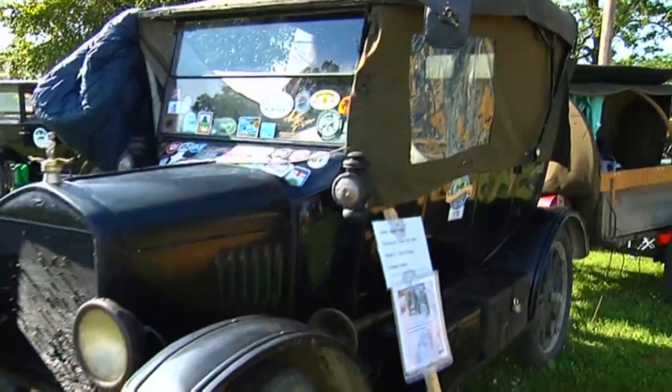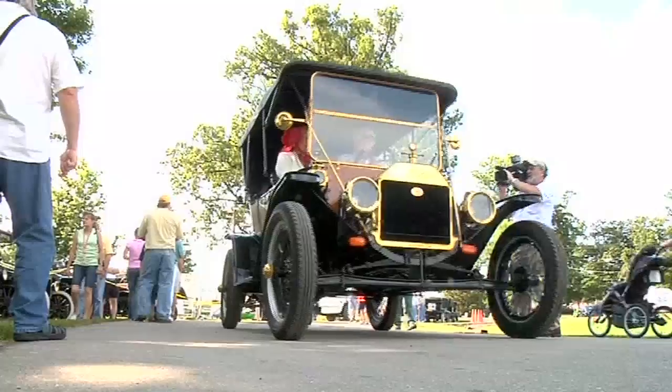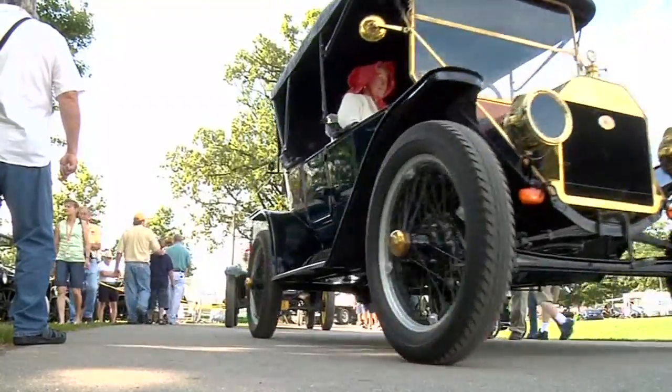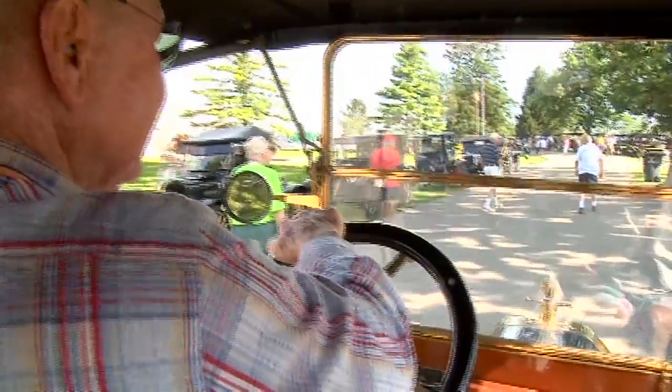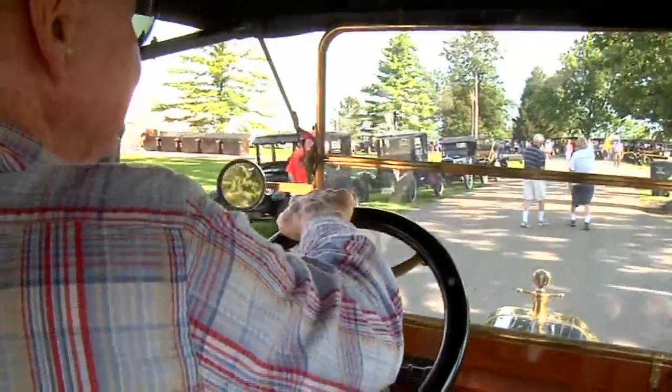A lot of time to think and a lot of time to look because, you know, you're just traveling slower, but it's just real fun being able to see what you're driving by rather than seeing a blur.